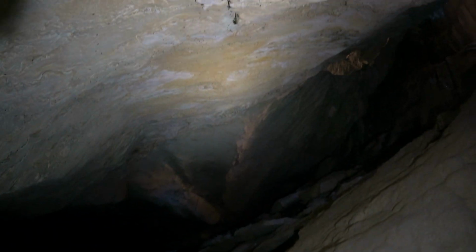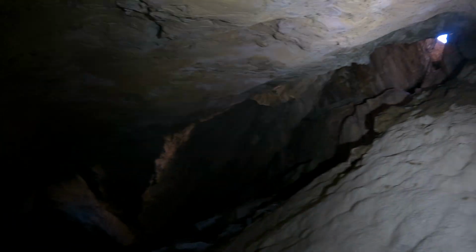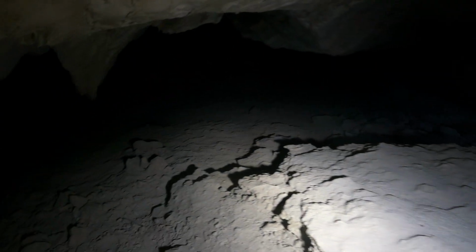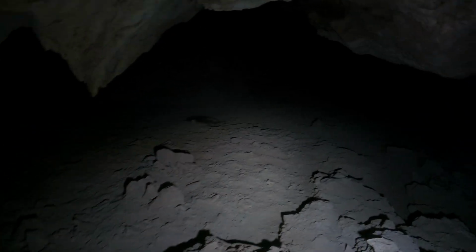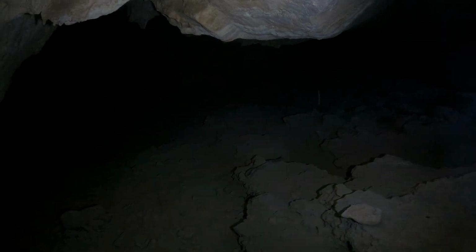A lot of bugs on the ceiling. Looks like some kind of flies. It's a little bit slippery here. You know what? I'm not gonna go up this way. I'm gonna go down to the left and up the other side because I'll have better traction. Like I said, this rock here is very smooth and the loose rock and dirt acts as a lubricant. So I'm gonna try to be careful, not fall to my death. Or worse, get my arms all dirty.